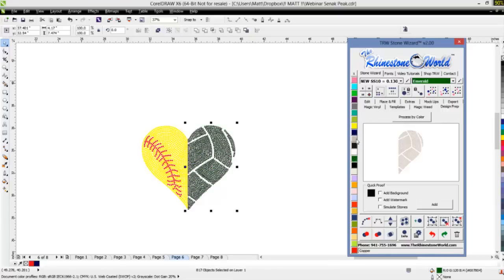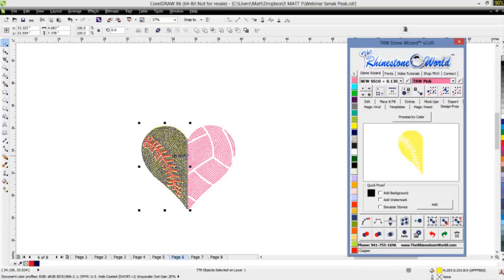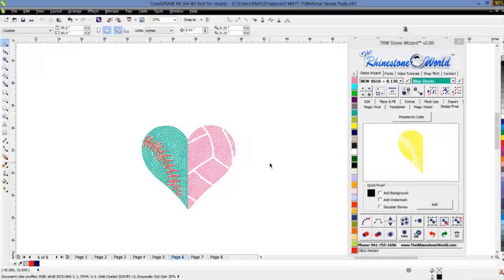No problem. You want green? Are you sure you don't want yellow? Let's go back to pink. Okay, you want pink? Let's go to the next color. Laces. I want to keep my laces red. I like red laces. Come back to the next color. Okay, you know what? I want that baseball to be blue because our team colors are blue. Or I want it to be blue zircon. Blue zircon, good. Okay, perfect.